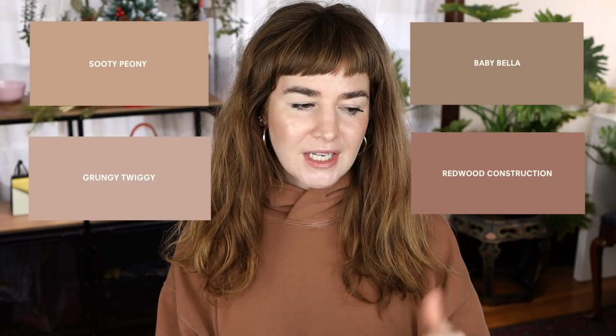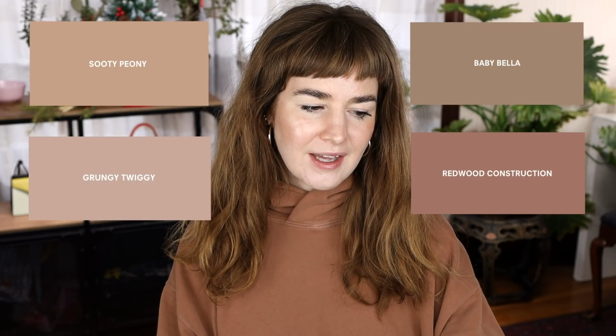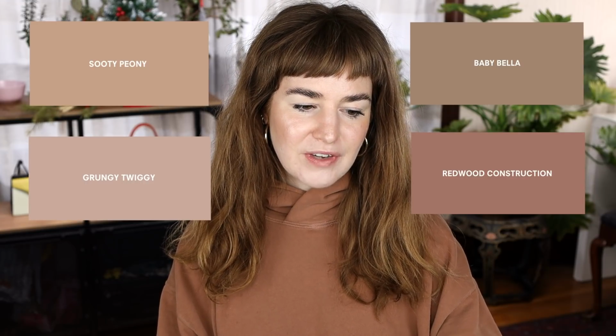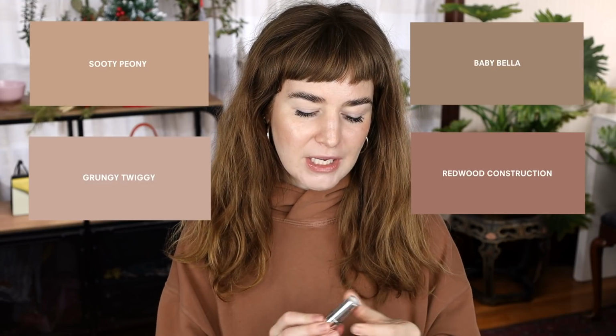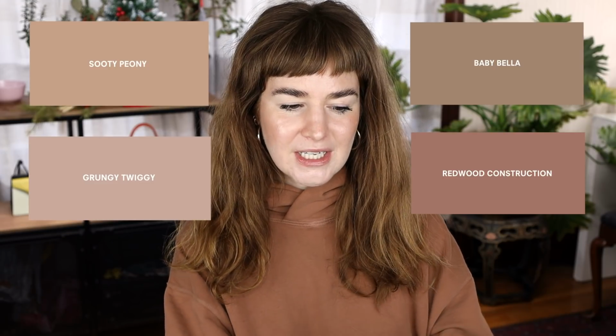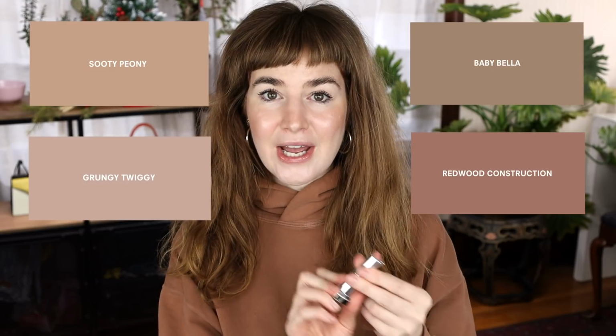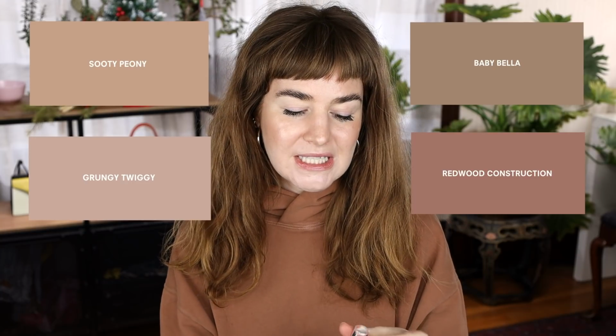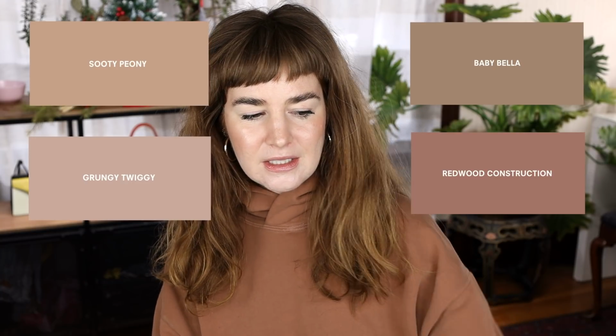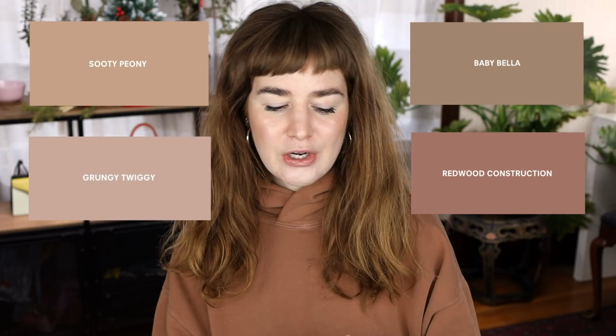I hoped that Sooty Peony, Baby Bella, and Redwood Construction would be very wearable for me, and that Sooty Peony would maybe be kind of like Beige Babe in terms of depth. I mean, it does. I had these lipsticks out when I was doing this, and I was swatching them and kind of comparing them to what I was seeing. And Sooty Peony does look just a bit lighter than Beige Babe.